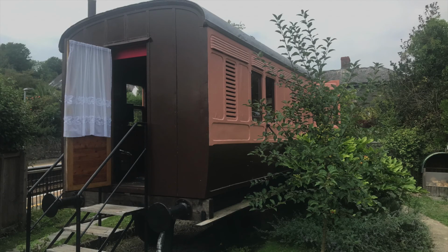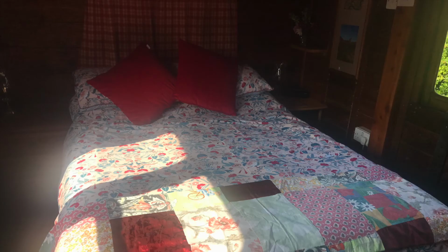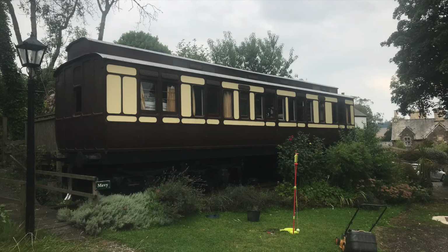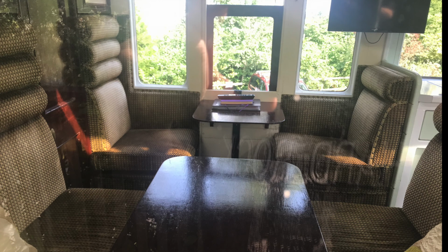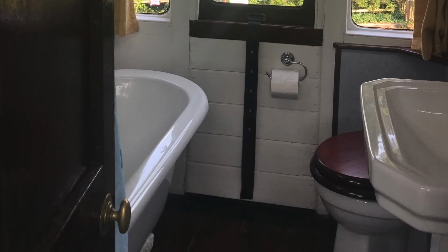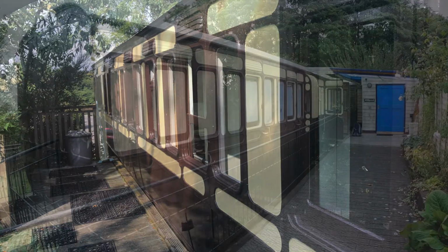But our carriage wasn't. Ours is a bit further back, and we'll come to a review of that shortly. But here's some pics of what you can expect in some of the others. There's a travelling post office, an old luggage van, and various other ones as well. I like the fact that they're all kitted out individually, and they keep a lot of original features, so you know you're staying in a railway carriage. It's not like you're just staying in some caravan or something like that. Just some great attention to detail.